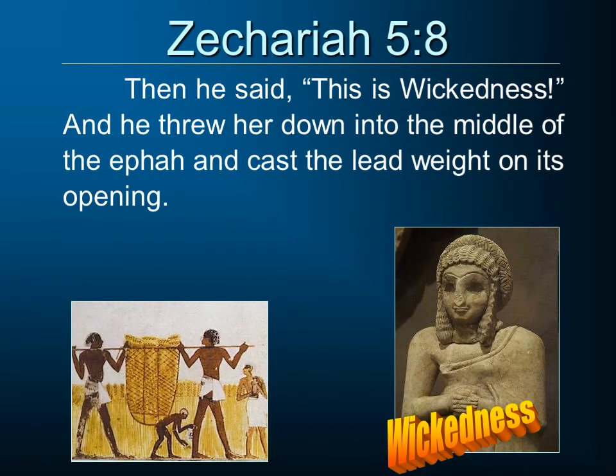Verse 8, then he said, this, and now we find out who the woman is. This is wickedness. It's a woman, and her name is wickedness. She represents that. And he threw her down into the middle of the ephah and cast the lead weight on its opening. That is, let's shut her in. We don't want wickedness getting out and spilling over and making a mess of things.